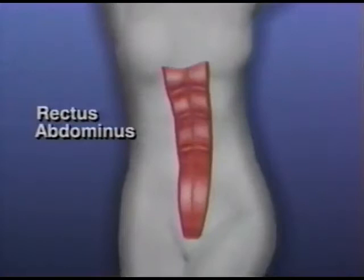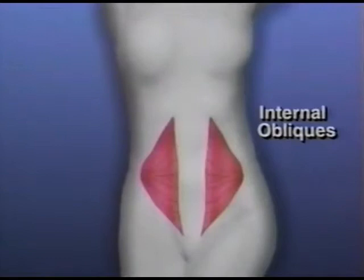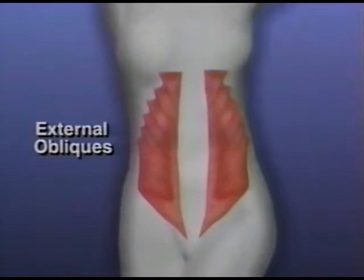Starting at the sternum and running all the way down to the pelvic bone is one of the longest muscles of the body. It's called the rectus abdominis. Along the sides of the waistline, there are two groups. They're called the internal and external obliques. These sometimes are referred to as love handles. Then there's the deepest lying muscle, the transverse abdominis. It helps with breathing.